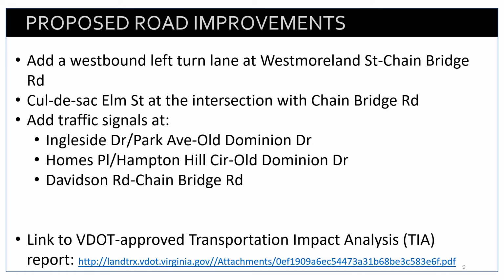As part of the McLean CBC study, Fairfax County Department of Transportation submitted a transportation impact analysis to the Virginia Department of Transportation with proposed road improvements. The listed improvements are intended to accommodate the changes in future vehicle travel demand in McLean and were approved by VDOT in June 2020.